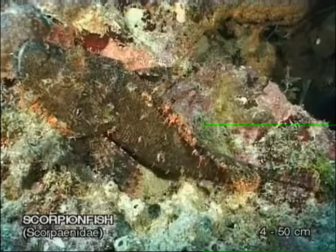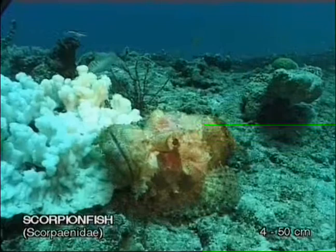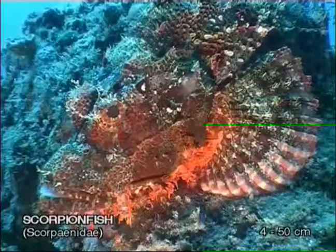Scorpion fish lie on the bottom motionless, waiting for their prey to swim right in front of their mouths. The unsuspecting fish suddenly find themselves sucked into a hungry stomach from which there is only one way out.